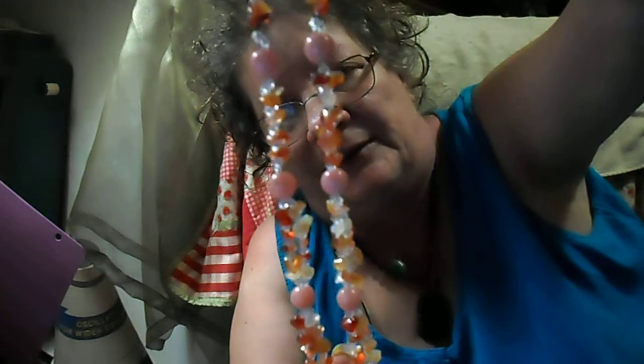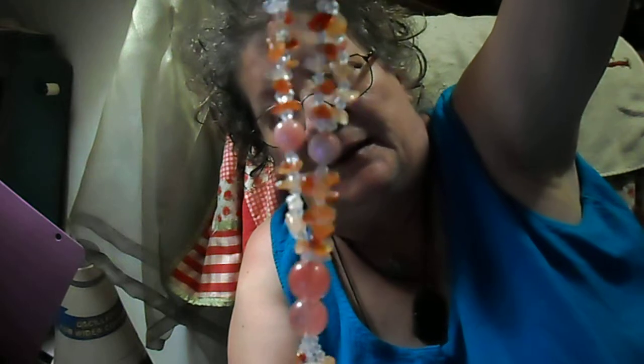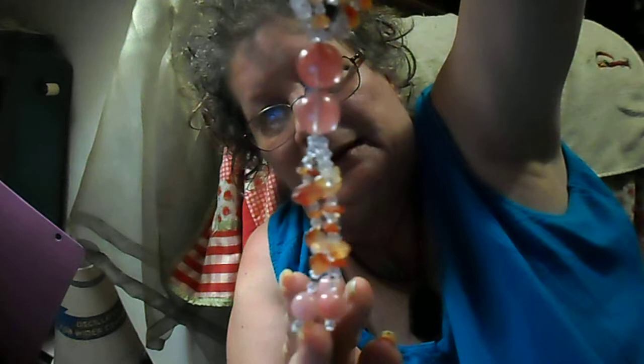Because I have such a high acid content, I will actually eat the metal. I think I've said that many a time. So the clear coating does help, but I have to continuously keep clear coating, and that's kind of becoming an expense. But is this not a beautiful piece? I love this necklace. It's gorgeous.